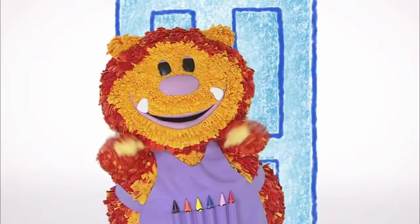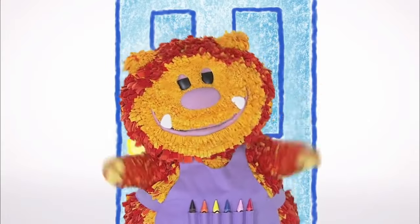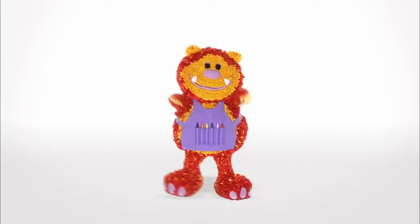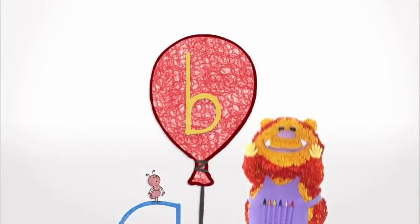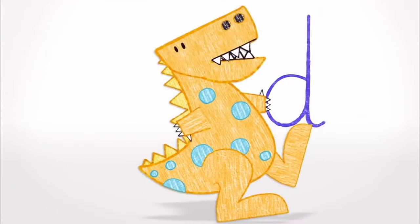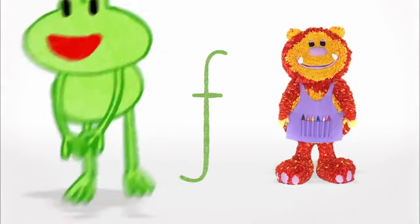Everyone, Squiglet here. Would you like to help me squiggle some letters? Look, here they come. A, B, C. A is for ant, B is for balloon, C is for caterpillar, curled in a cocoon, D is for dinosaur, E is for egg, F is for frog with boingy boingy legs.